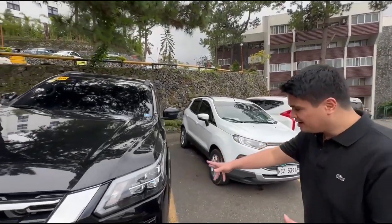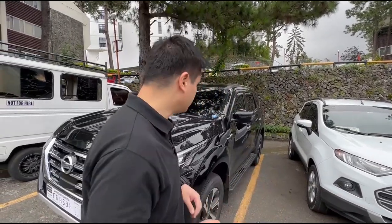Pasensya na madumi. Of course, Baguio took us around almost 5 hours, kasi when we went up to Baguio, guys, umuulan na malakas. So, kailangan medyo mabagal ka, guys. When you drive in rainy conditions, don't drive too fast. But we have to be safe.